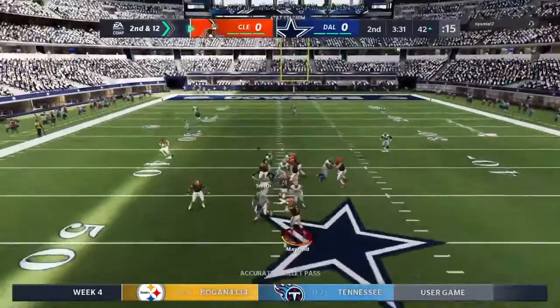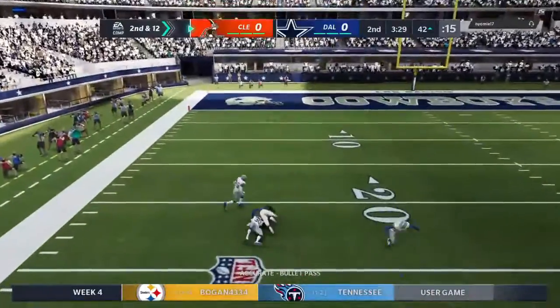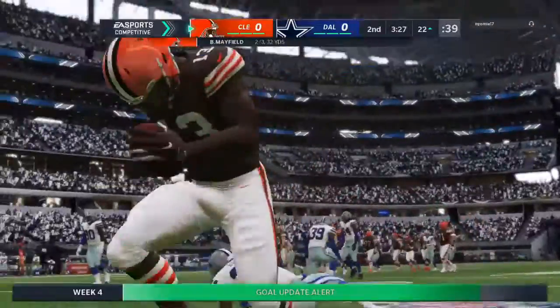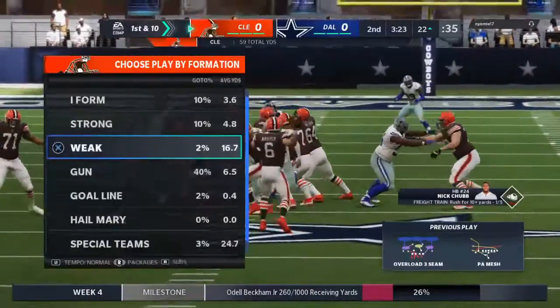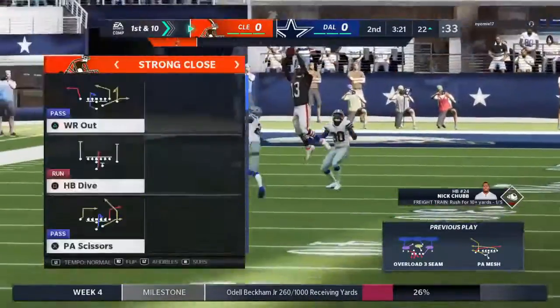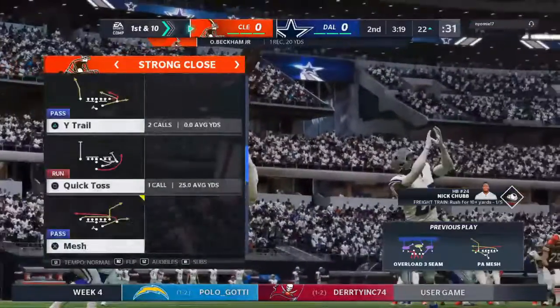On 2nd and 12, Mayfield. They'll tussle for it, and this is going to be caught. They'll get this one down near the 20-yard line, just shy of the 20. A gain of 20 and a first down.